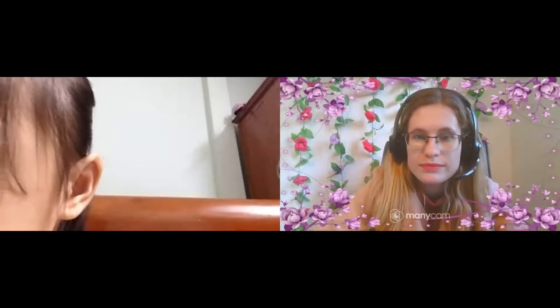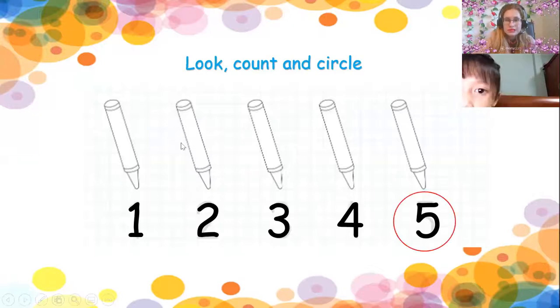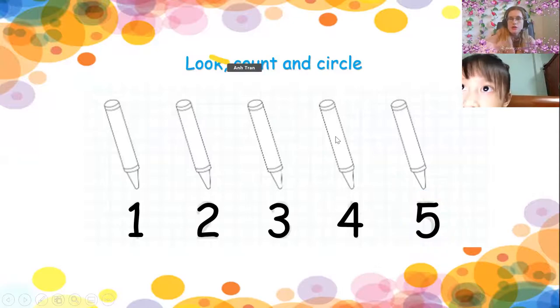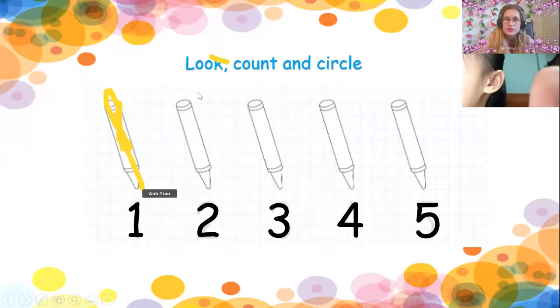Okay, Lucy, let's go, go, go. All right. How many crayons do you see? Circle for teacher. 1, 2, 3, 4. One. Yes.